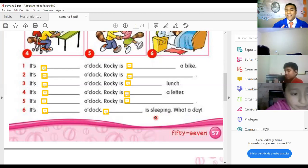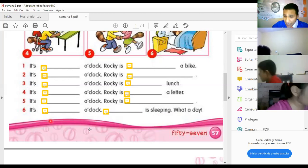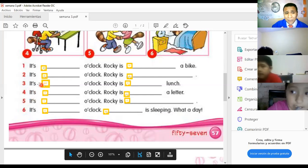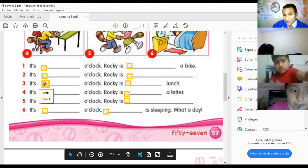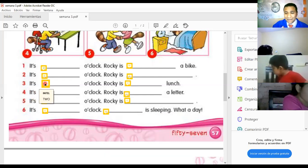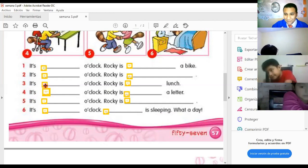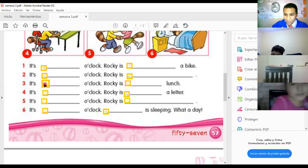Para eso puede leer la 3 de nuevo. No escribí la 3. Kenza, help me. Por favor. Kenza, ayúdame a leer, Kenza. Number 3. Help me, Kenza. Activate your microphone. Help me to read. Ayúdame a leer. Ya, profesor. Ya escribí. Okay, help me to read. Ayúdame a leer, Kenza.